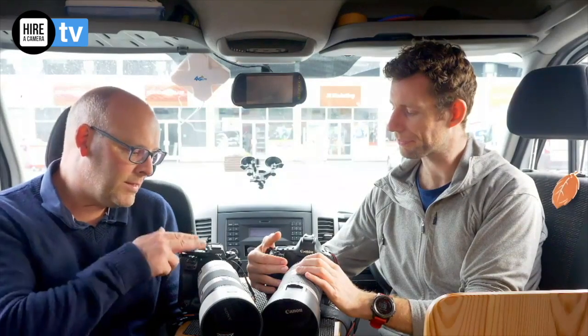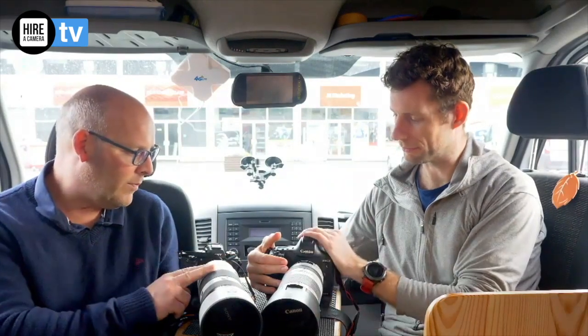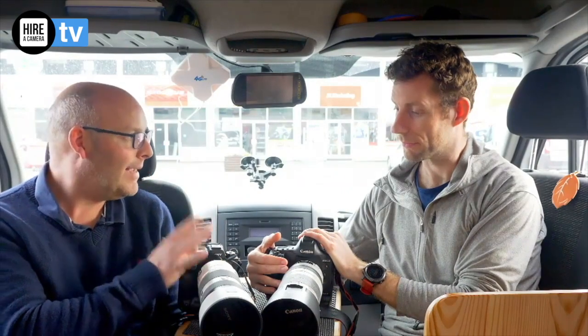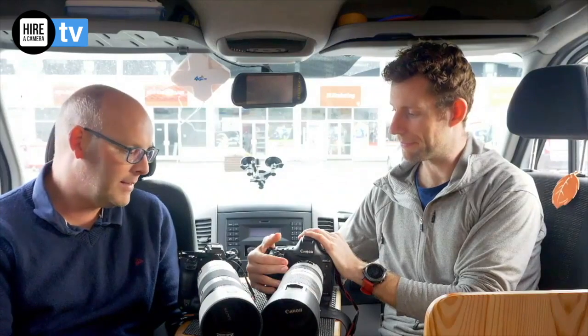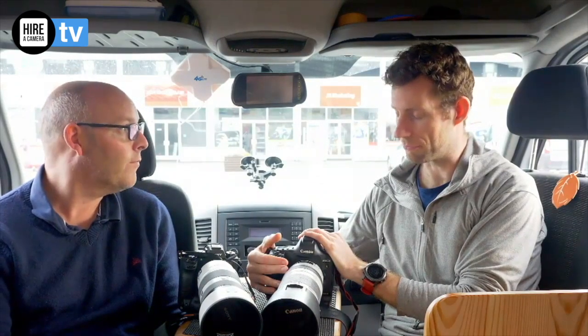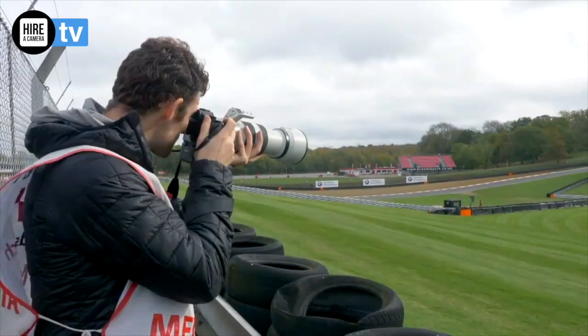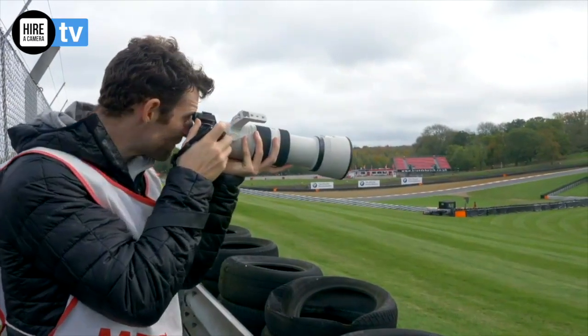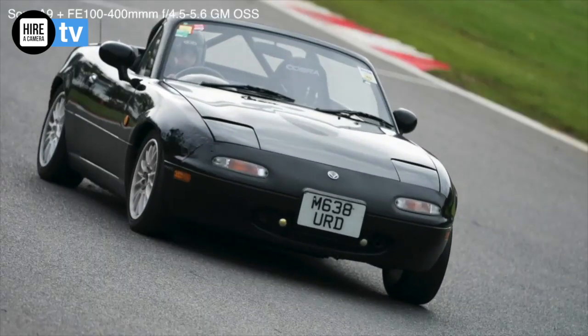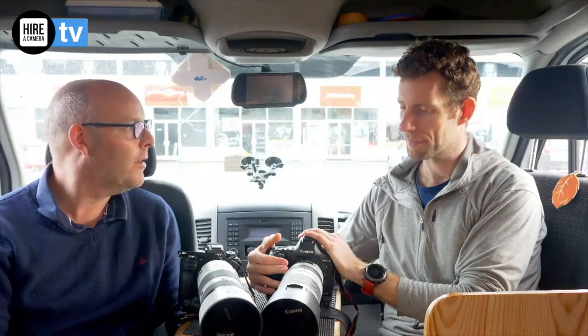Yeah, so if we just discuss the 100 to 400s first of all, you can't say anything against this. It hit it every single time. Its ability to track was simply remarkable. It was impressive. Really impressive. When we were up the top by Druids and you had the cars coming straight towards you, every single one, literally 25, 30 shots, absolutely bang on. Couldn't knock it at all.